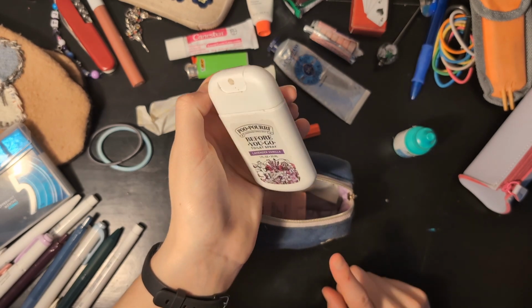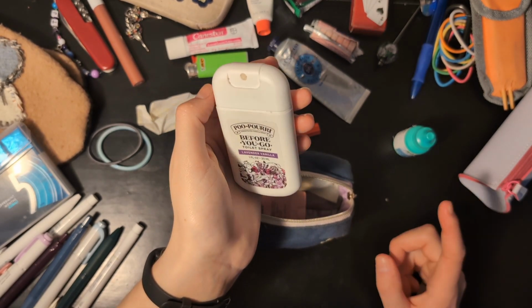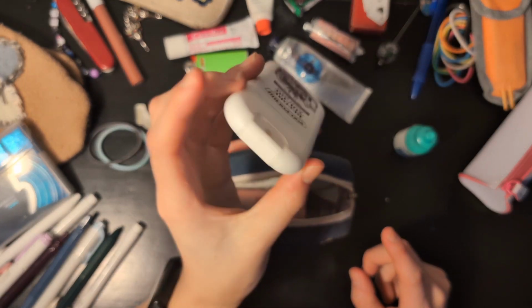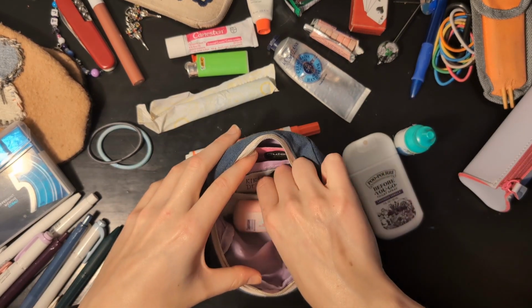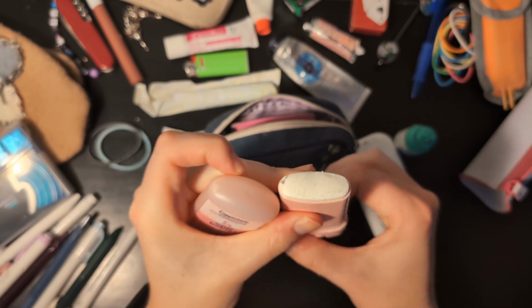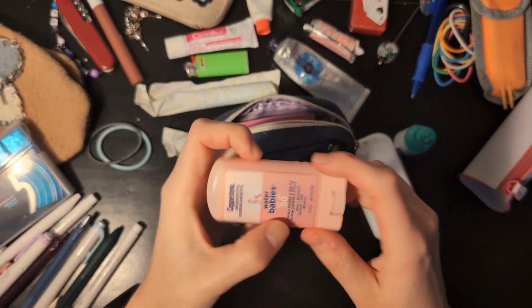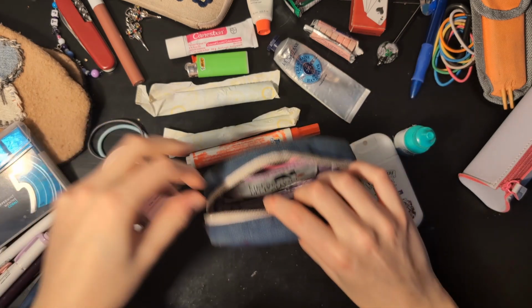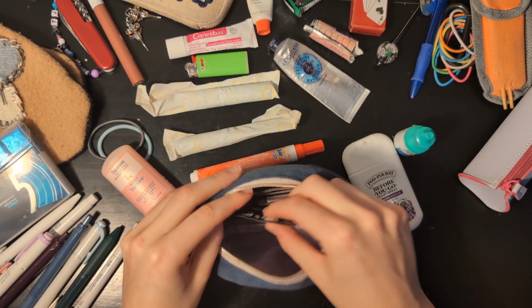But I have used it sometimes if I'm at somebody's house, or even if I'm at work and something's gonna happen, I'll bring this in with me because you can slip it in your pocket really quietly. Another tampon, then this is a little travel sunscreen. This is especially good if you have friends that don't put on sunscreen, and then you can yell at them, and then you hand them that, and then they have to put it on.